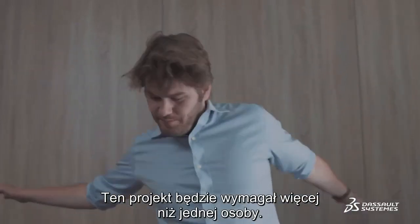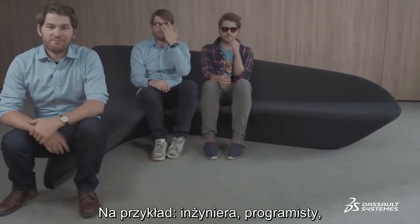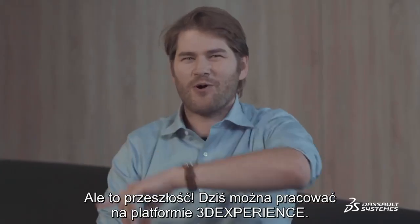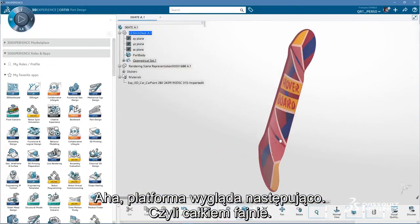There's going to be more than one person working on your project. For example, engineer, programmer, marketer, mechanical designer. Before, you used to work like this. No more, now that you can work on a 3D Experience platform. Oh yeah, the platform looks like this.